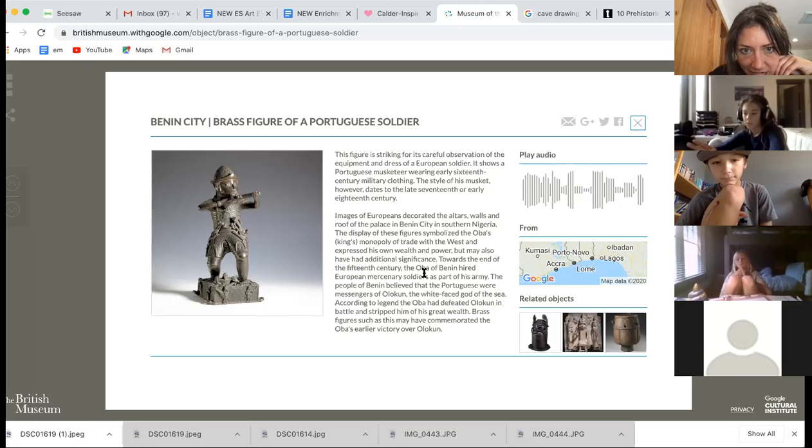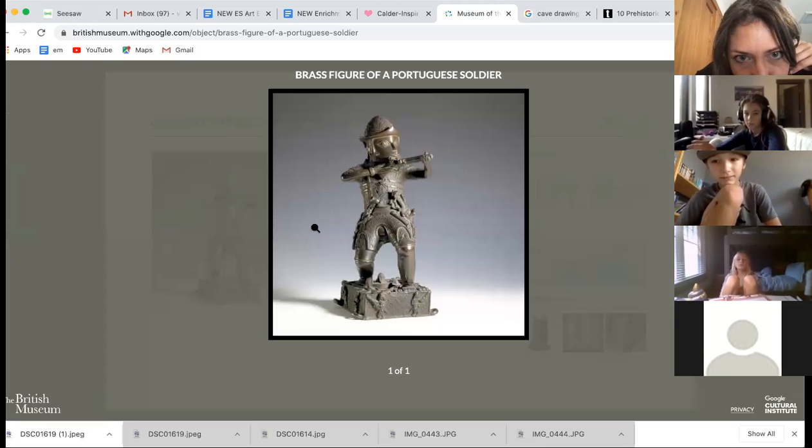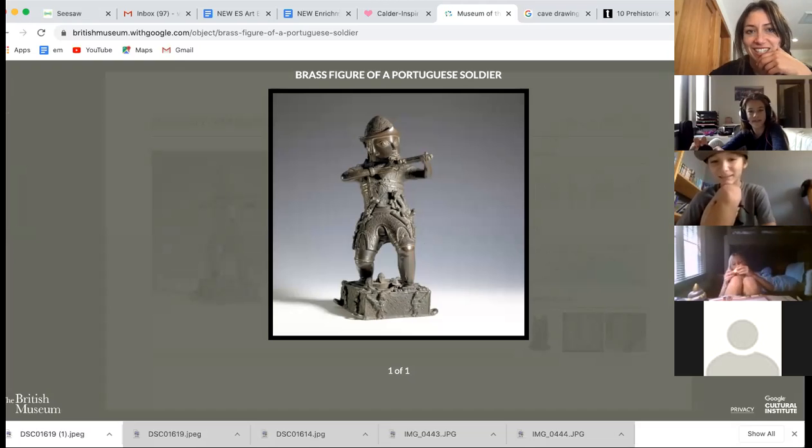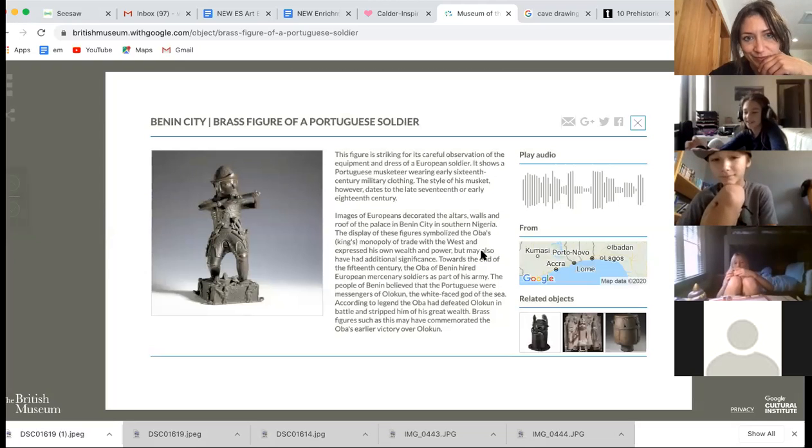Let's see. What is he holding? Is that a gun or like a telescope? I think he's holding some kind of musket type thing. Maybe a makeshift weapon. Military armorist. What if he's holding the sharp tooth sword?